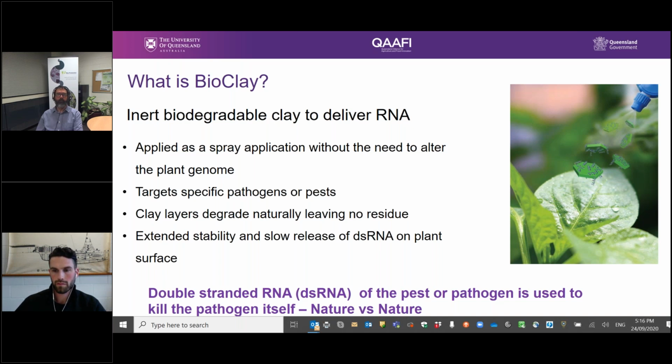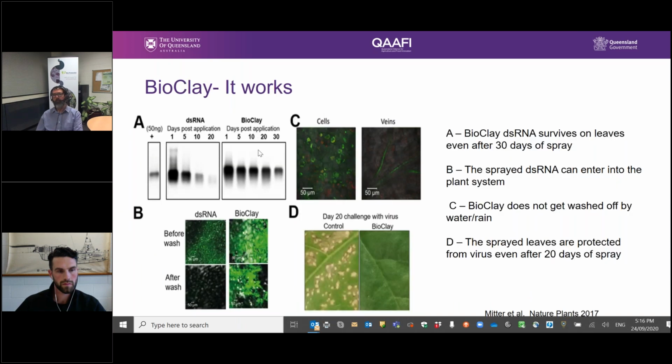What we are trying to do is use that to kill the pathogen. And it works. It beautifully works. Once again, it's a little bit of a sciencey slide, but if you look at these big black blobs, this is after 30 days of application of the Bioclay, and you can still detect that it is present on the leaf surface.